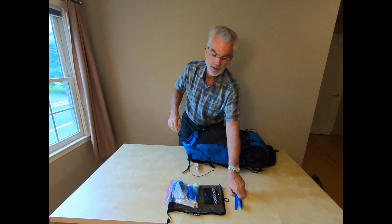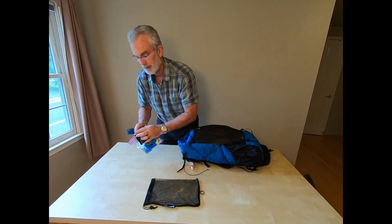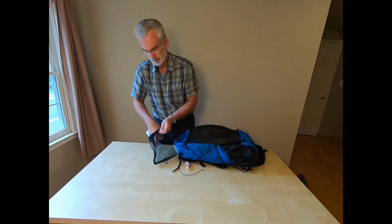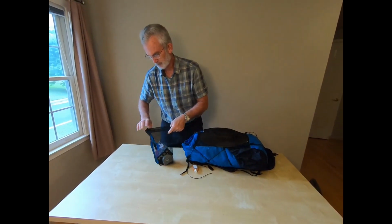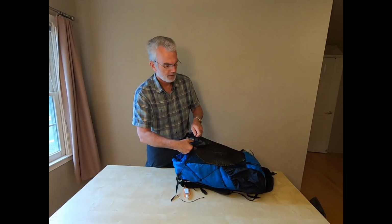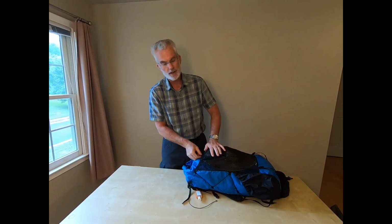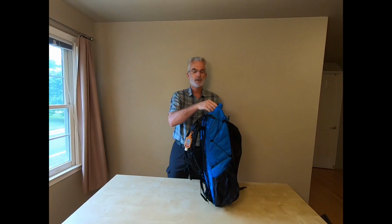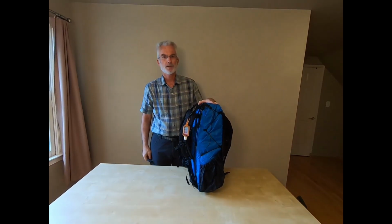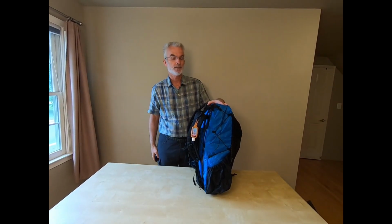So my suggestion for getting through the airport, and this is why I have the mesh bag, is put all your toiletries and items that TSA might want to see inside that mesh bag. And then slide it right down in the front of the pack for easy access. So since we're not carrying any electronics that should necessarily have to be examined by TSA, the pack should make it through just the way it's packed. And what I would recommend is carrying your iPhone somewhere where you can show it to them.